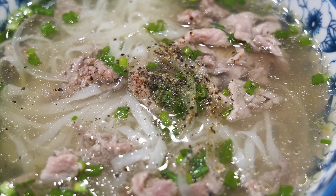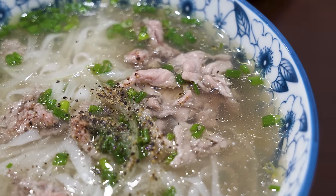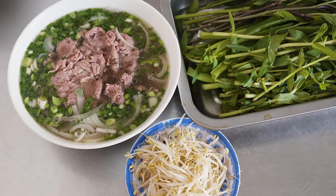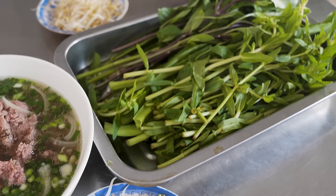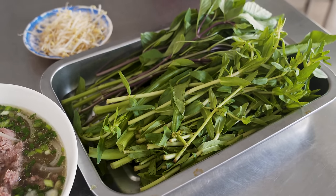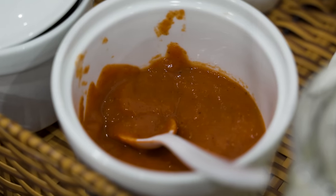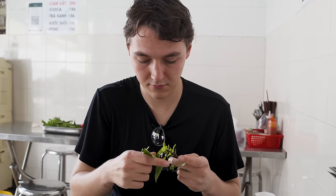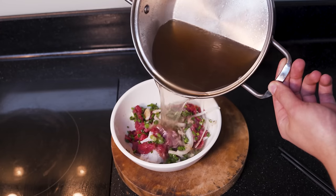Spices like star anise, cinnamon, coriander, fennel, cloves, and black cardamom work together to create that signature pho flavor that you know and love. The soup will arrive at your table within 2 minutes of you ordering, but it's actually not done yet. Alongside your bowl of pho, you'll receive a pile of herbs, bean sprouts, hoisin sauce, fish sauce, chili sauce, fresh chilies, and limes. You can add as much or as little of each of these things to your dish to customize the flavors. And there it is, pho thai.